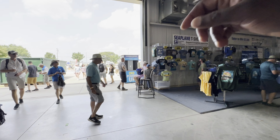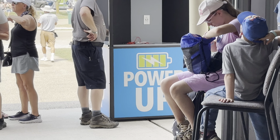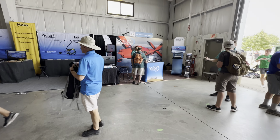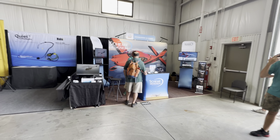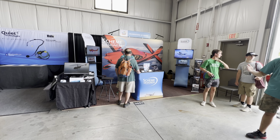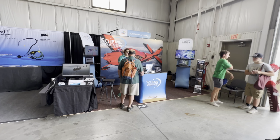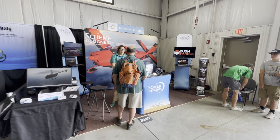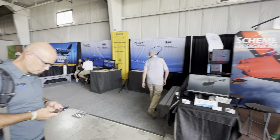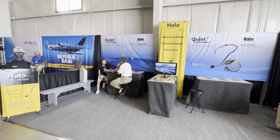And out there they do have charging stations, so you can stop by, charge up the phone real quick. It's really helpful. And cell phone reception here is really great compared to some other areas where you have thousands of people coming for fly-ins or whatever, because here you have 5G actually here on the field. So that's great, and I believe they also have Wi-Fi. So far it's a great experience.